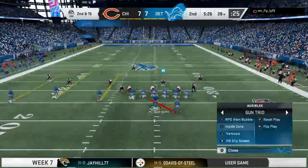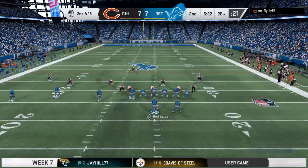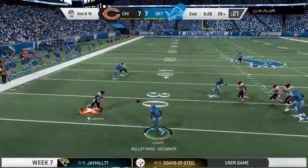They snuffed out that screen early on first down. Really read it well, didn't they? Because they didn't bring the pressure that they expected. They covered all the passing lanes.